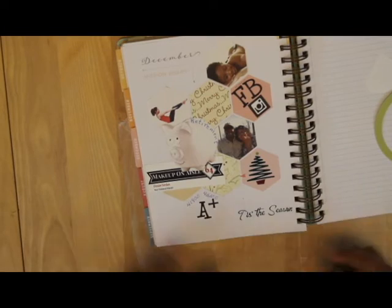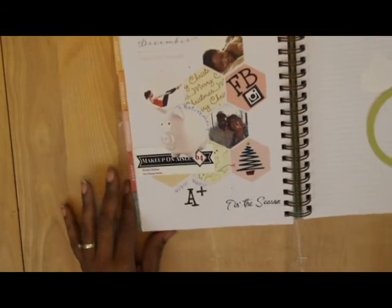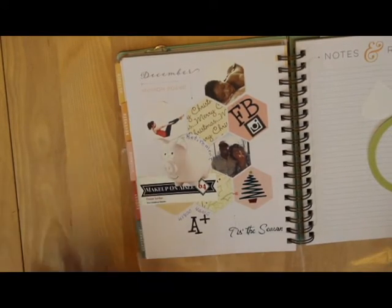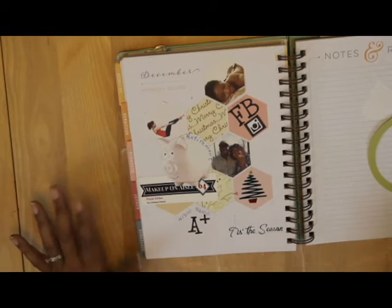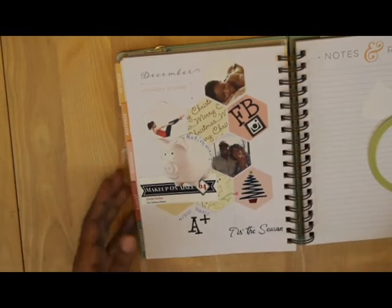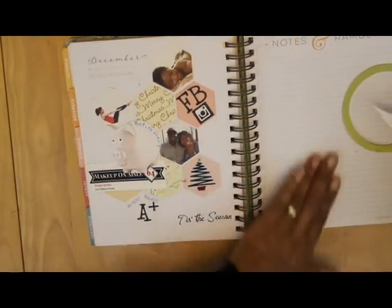So let's see, I think I've got this mission board done. And it looks like it went on pretty quickly, but I'm telling you, it took me a couple of hours just to figure out what I wanted to do. And then once I figured that out, I had to find the things that I needed to put on there. So now let's take a look at this.